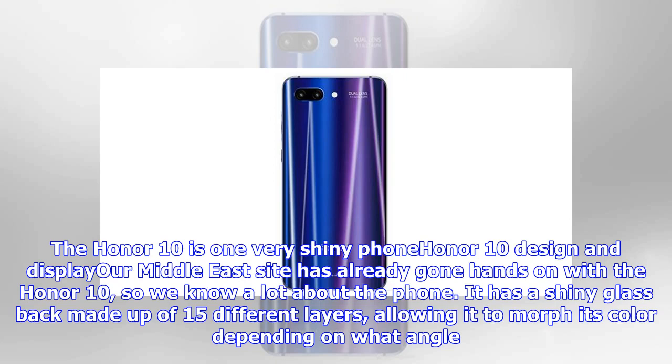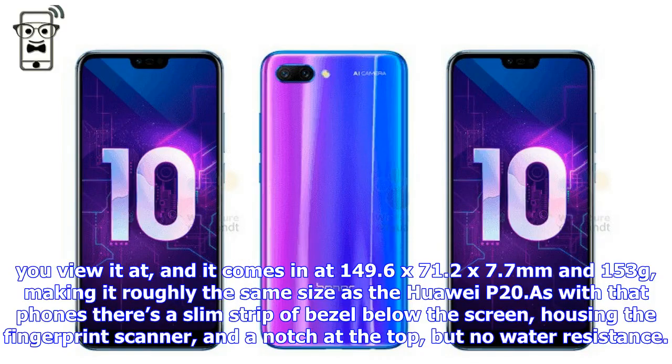Honor 10 design and display. Our Middle East site has already gone hands-on with the Honor 10, so we know a lot about the phone. It has a shiny glass back made up of 15 different layers, allowing it to morph its color depending on what angle you view it at, and it comes in at 149.6 by 71.2 by 7.7 mm and 153 grams, making it roughly the same size as the Huawei P20.